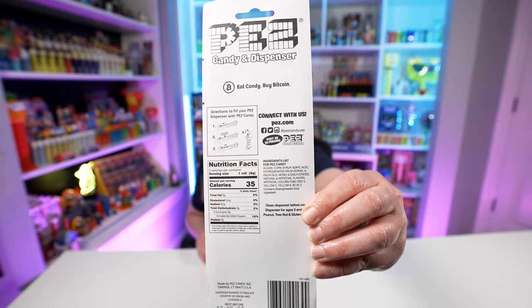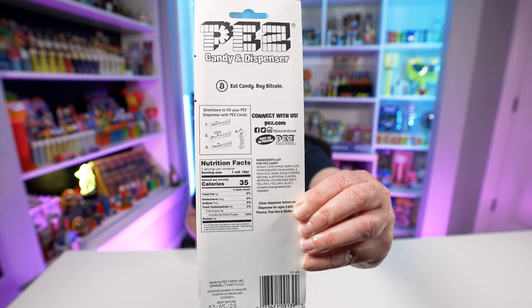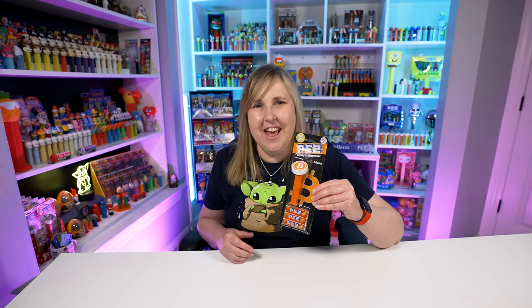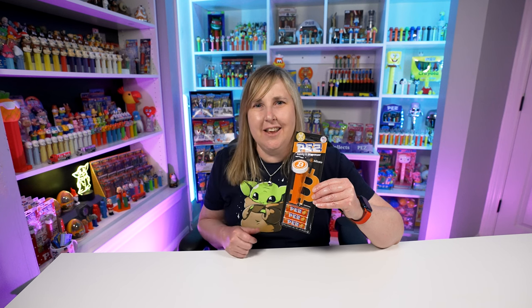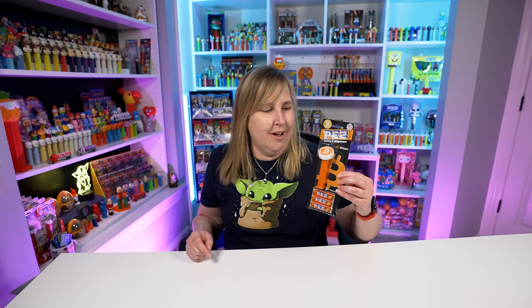But here's the back of the card. This is what no one's seen before. It says eat candy, buy Bitcoin on it. It's pretty fun. If you haven't gotten your Bitcoin PEZ yet, you might want to go buy one. Or if you have, let me know in the comments below. I'd love to hear from you. I know a lot of people did buy these, but I know also a lot of people were like, I'm not spending $30 on limited edition PEZ. But this is not the most expensive limited edition PEZ I'm going to share with you today.